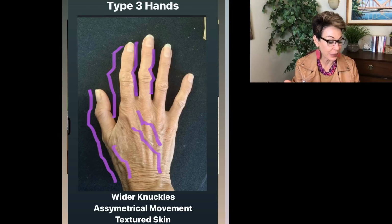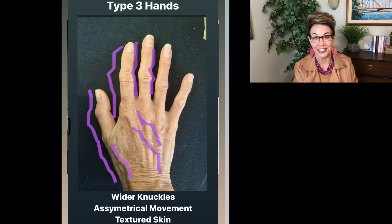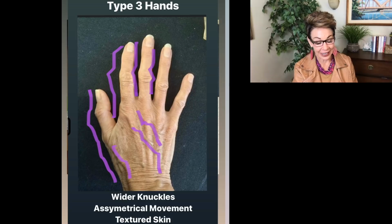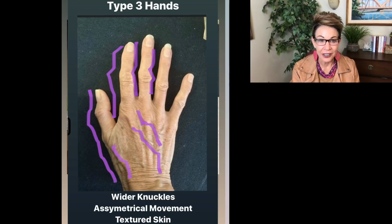It is common for someone with type 3 hands to comment they think their hands look old due to these features. I even wrote it in the book. I forgot I had written that. So type 3, again, it's the movement that matters. There's not a preferred look of a hand. Let go of any reference that there's a better looking hand than another. They're your hands and they look great.